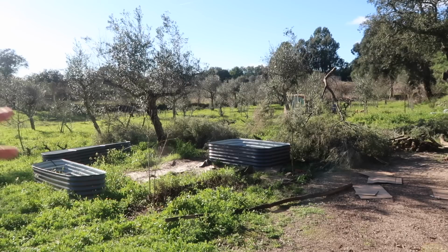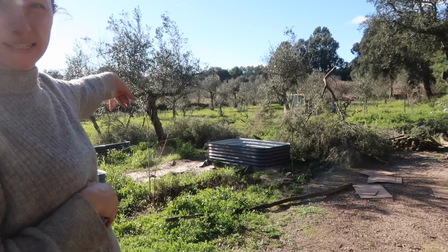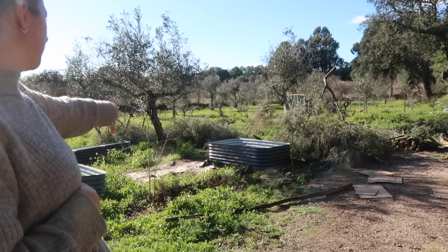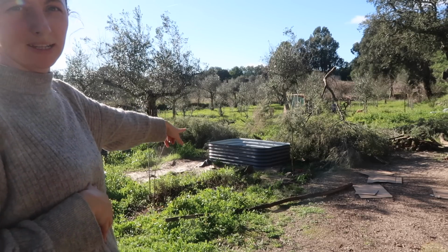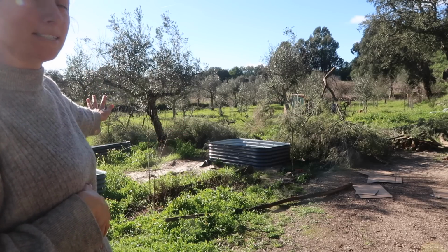We've been moving them around a bit, and we're thinking here would be a nice place, with the olive tree. And then we've also planted a pomegranate and a linden blossom tree here. This will create a really nice seated area.